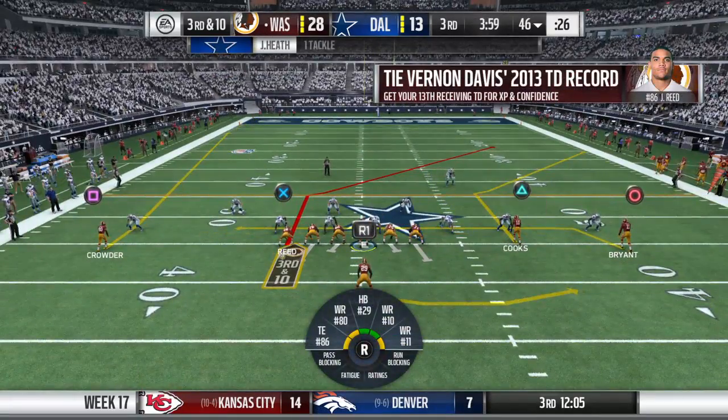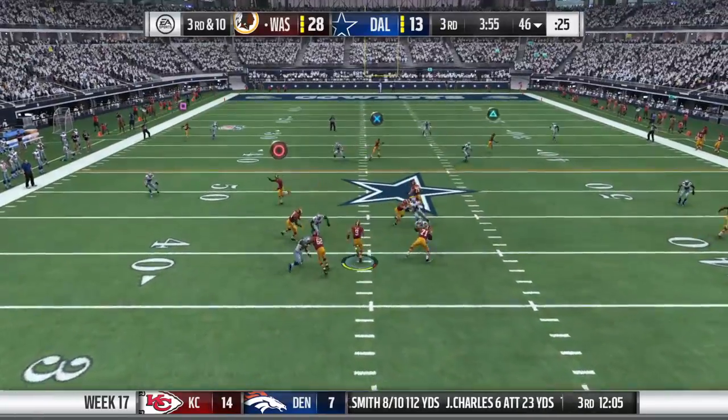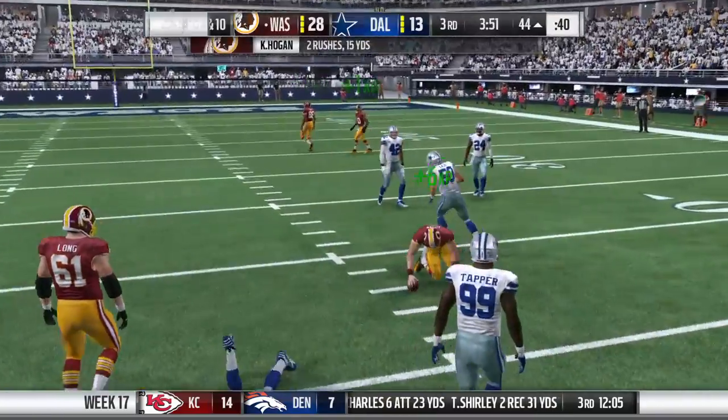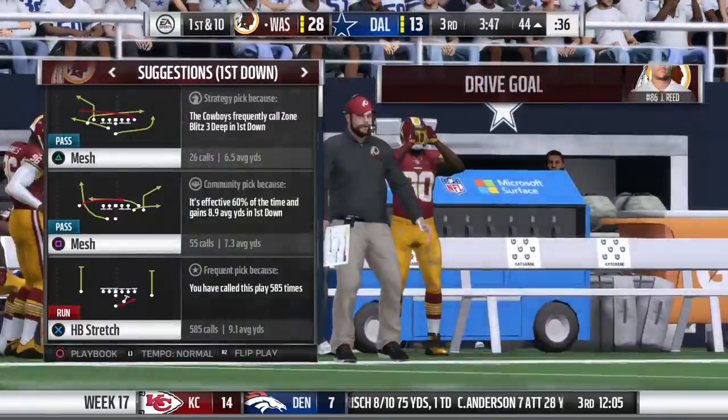And on third down, the Cowboys bring in an extra defensive back. They'll look to throw here. And some room to work. And he'll avoid the tackle there with a slide. It's a 10-yard pickup, and it moves the chains.